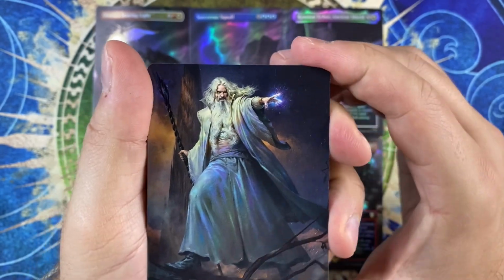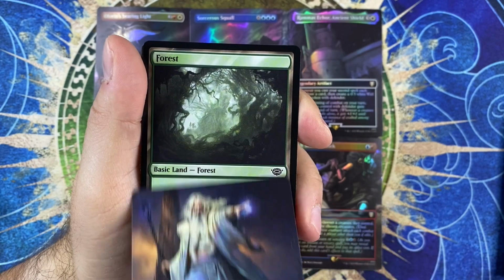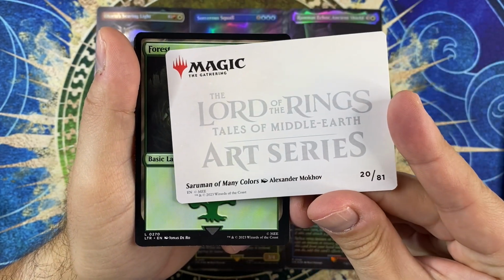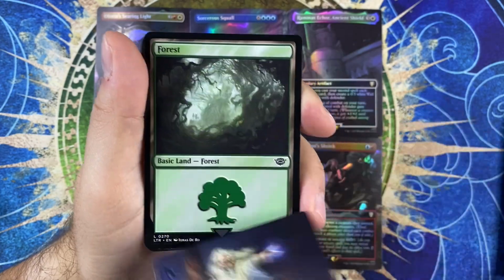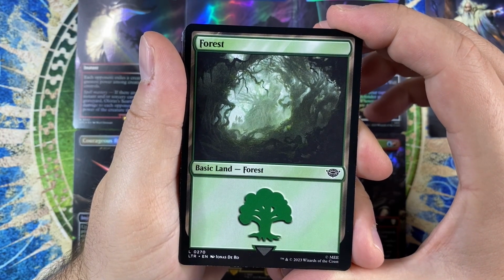We start with what looks like Saruman. Let's take a look. Saruman of Many Colors. That is correct. So this is our Saruman. Then we have a basic land, Forest. Really nice looking.